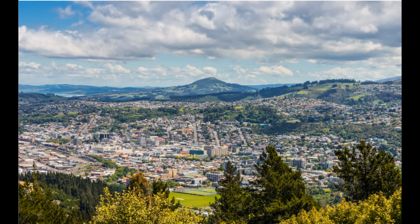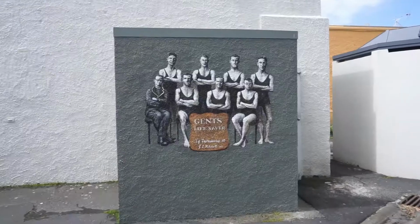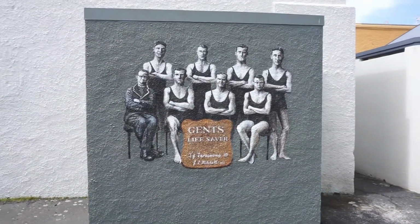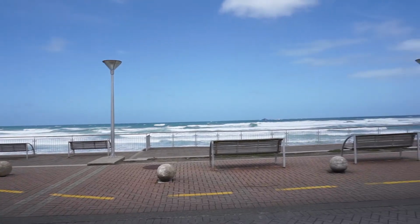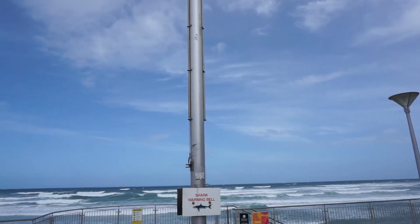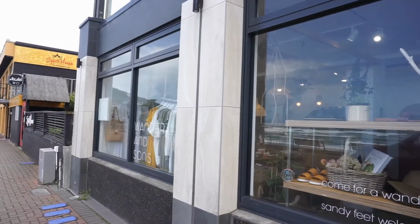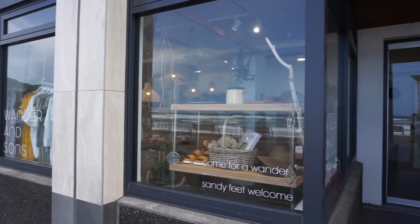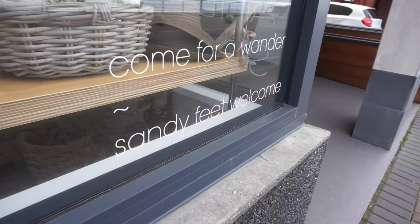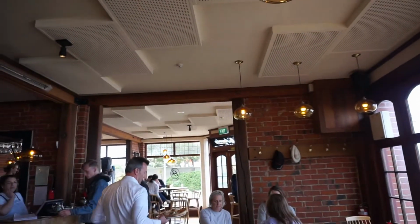With the weather gods not being on our side, we headed back to Dunedin and did some more exploring the next day. We're off to St Clair Beach just in time for lunch. There are a couple of cute shops to check out along the waterfront, and then we headed off to the Esplanade Hotel for some Italian food.